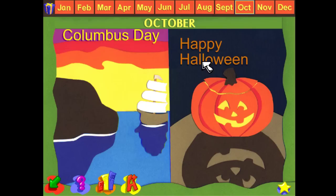Hello there. Welcome to the bulletin board. Click on the months at the top of the screen to see the holidays for that time of year. See that gift at the top of the screen? Drag the gift to the month of your birthday, and we'll have a special surprise for you when that month comes. If you're not sure when your birthday is, don't worry. You can ask one of your parents, and we can do that later.